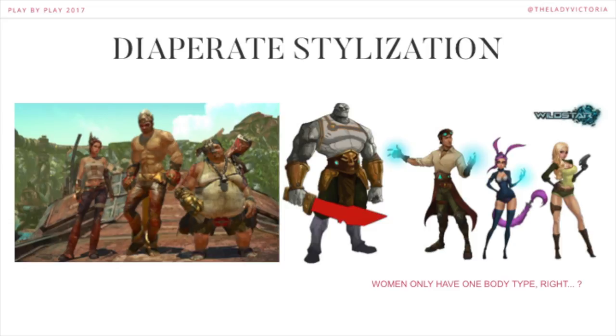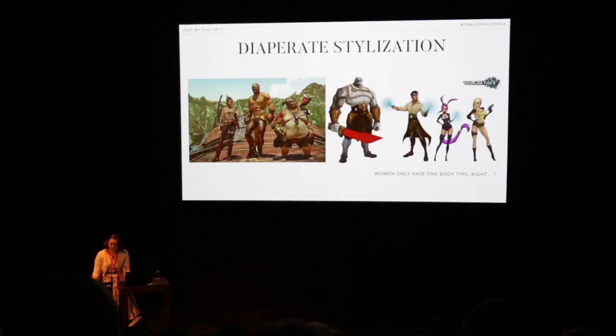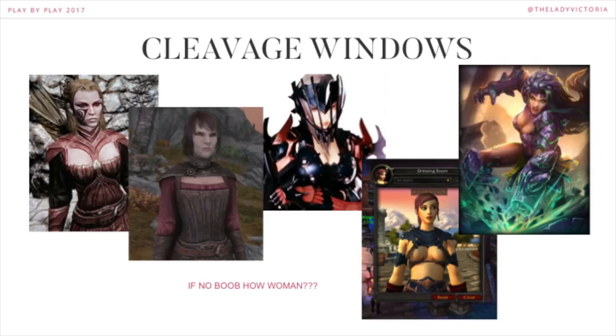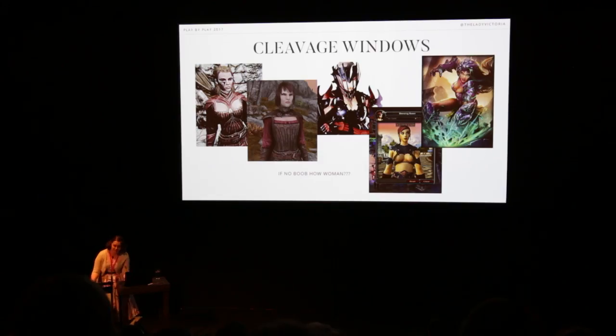Disparate stylization. Because men are allowed to have interesting, exaggerated body shapes, but women must be fit and fit the mold of being pretty and thin. If you're going to pick a more extreme look for your characters, be consistent with it across all genders. Cleavage windows. They look stupid. And I imagine your boobs would get cold really easily, and also did I mention they look really stupid?